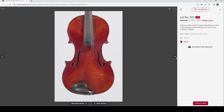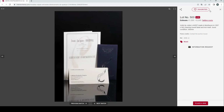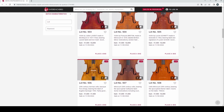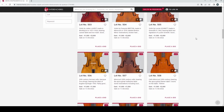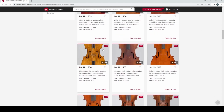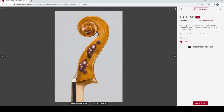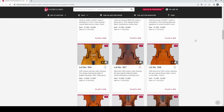We've got a violin by Julien Levesque in Montlecan, 1937, 1500 to 2000 euros. A very typical French looking instrument. Got a Breton there, like an earlier French. Lucien Schmidt violin, Grenoble. Let's have a look at this instrument here. A 20th century German cello in a Baroque setup, 5 strings, bearing the label of Eugene Sprenger, 1953, good condition. So there you go, that's a Baroque 5-string cello, 1000 to 1500 euros, you don't always see those.